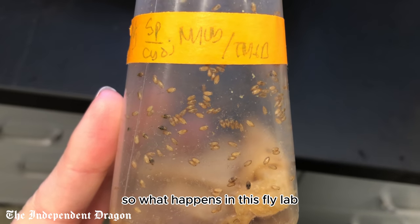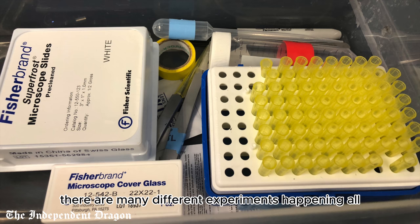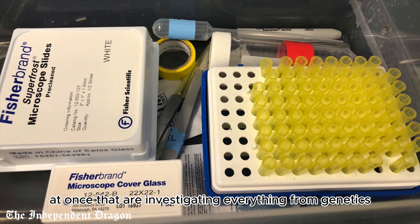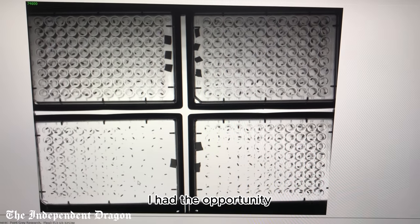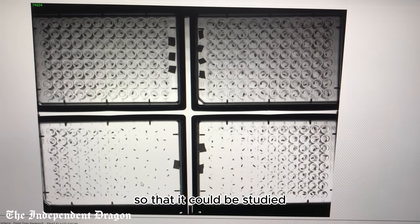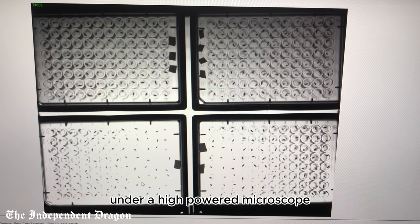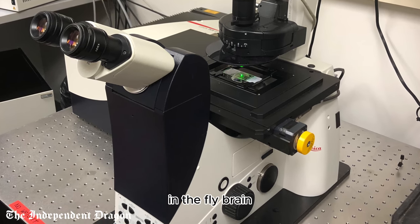So what happens in this fly lab? There are many different experiments happening all at once that are investigating everything from genetics to behaviors to sleep. I had the opportunity to learn how to dissect a fly brain so that it could be studied under a high-powered microscope that uses lasers to light up different proteins in the fly brain.